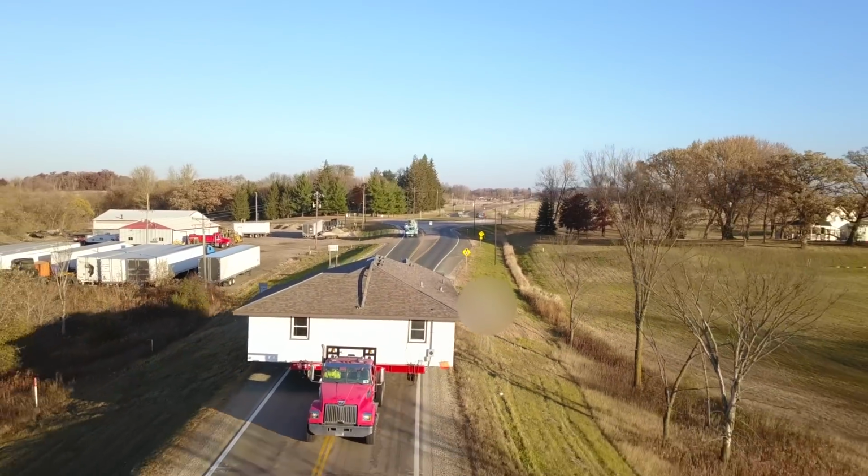We had it moved here, which was quite the feat. If you have not seen the video of this thing moving down the road, it's kind of wild. So now it's here, we have a basement built, and now we're finishing everything we need to be able to get the house set down and to move forward from here.